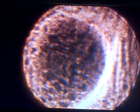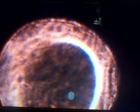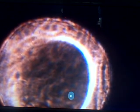I've looked all around on the web, and I don't see anyone posting pictures of orbs that look like the orbs that I'm getting. It's really strange. Why is that B there? Don't be there. Okay, get it going again.